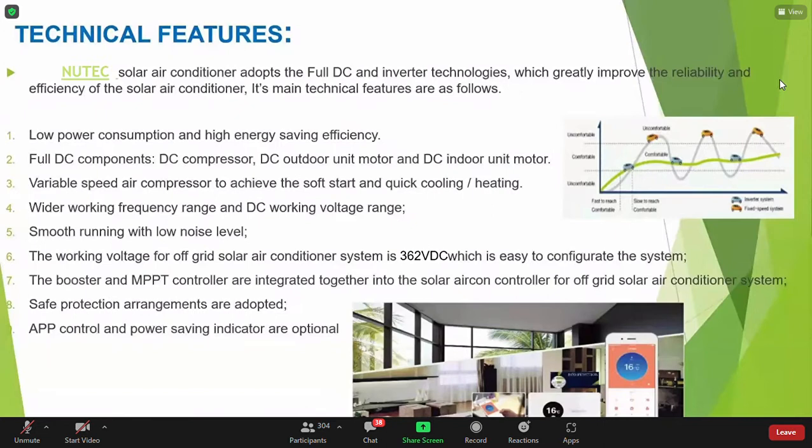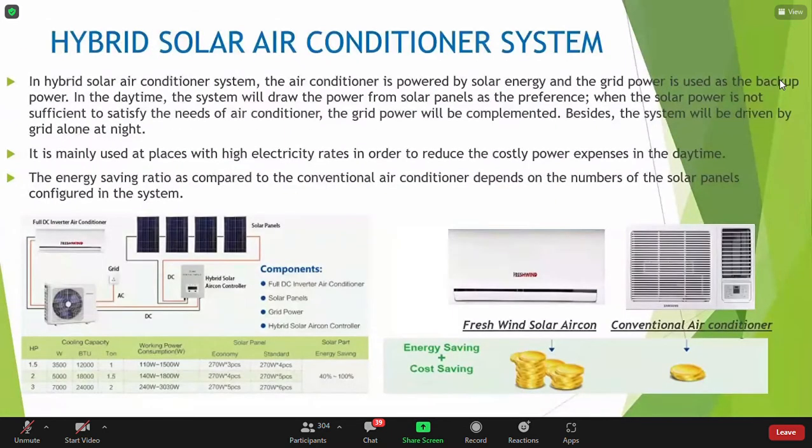So how does it work? Obviously, low consumption, high energy saving and efficiency. It's full DC, so the compressor, the motors, the controllers, everything inside the unit can run on the DC alone. Working voltage is around 362 volts. There's a booster MPPT controller integrated together with the solar aircon, so it's very, very plug and play. This is basically the system.